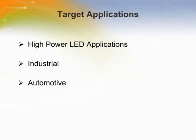The device's 4.5 volts to 40 volts input voltage range makes it ideal for a wide variety of applications, including automotive, industrial, and architectural lighting.